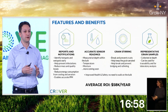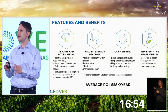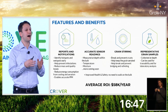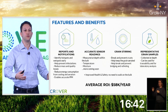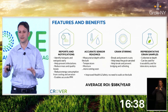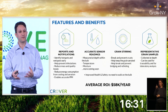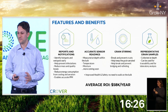Apart from measuring grain condition, the movement of the Crover robot steers the grain, which helps maintain the grain quality. Beyond that, we see the real power of the Crover robot as a platform to enable different tools and technologies to reach different areas of the bulk that they cannot otherwise. So we've recently moved to a modular approach, and we're introducing a new module capable of collecting physical samples at depth from within grain bulks.